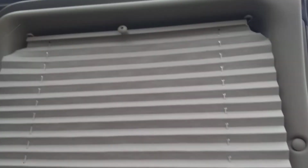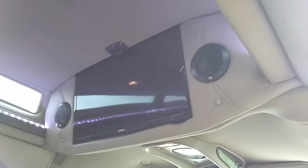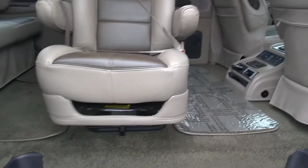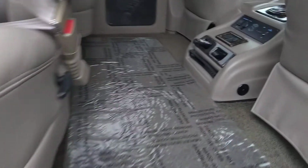Looks like your blinds are in good shape so far. Television with surround sound, front speakers for the surround. There are rear speakers in here as well. Swivel seats that do quick disconnect and come out if you want them to. Carpet's in good shape.